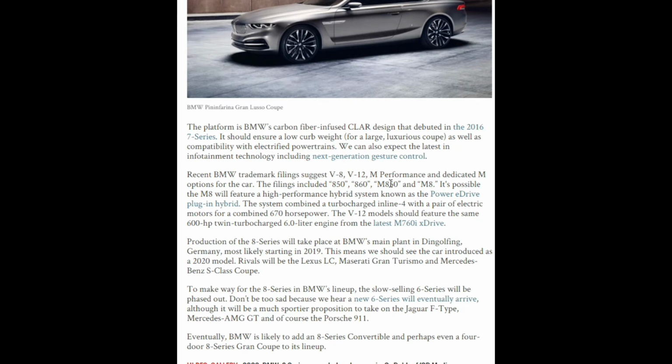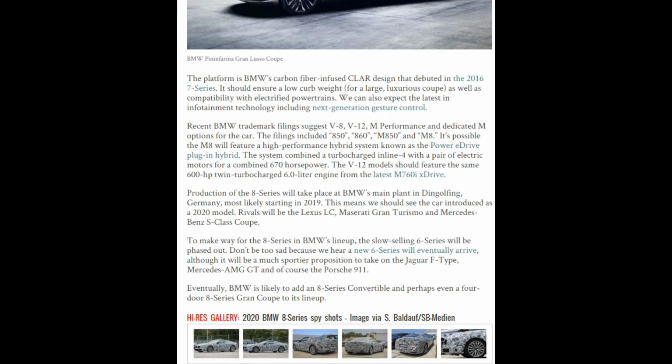850, 860, M850, and M8. So this harkens back to the original 850. There's no 840. 880, 860, which is pretty awesome. And M850, which kind of is like the M235 that we have now. And then the M8, of course. This is just ridiculous. Talking about 600 horsepower, a V12 with 600 horsepower as well, a 6-liter. This is going to be a monster. I can't imagine what this car is going to be like.